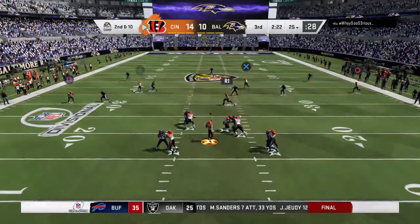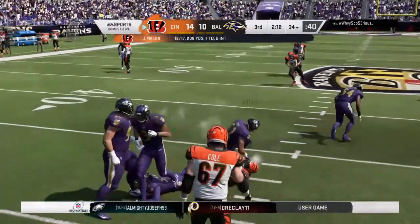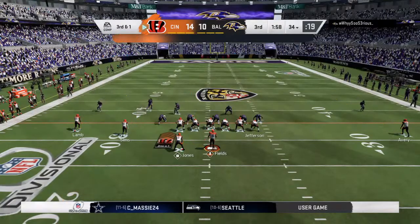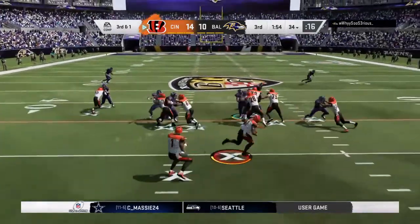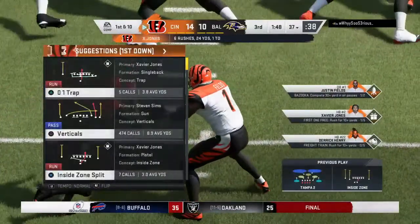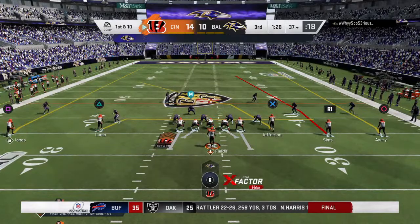Throwing again. Fields. This complete to Jones. And he's going to get a good gain of 9 here up to the 34. Came up a little short on the last pass play. They did get 9 yards out of it, leaving him with his 3rd and 1. They'll try and run for it with Jones. And he will have a first down as they get him to the ground at the 37. Line of scrimmage, the 37 on 1st and 10.